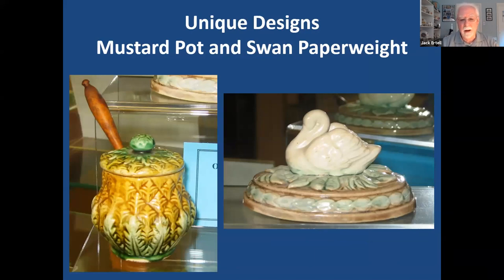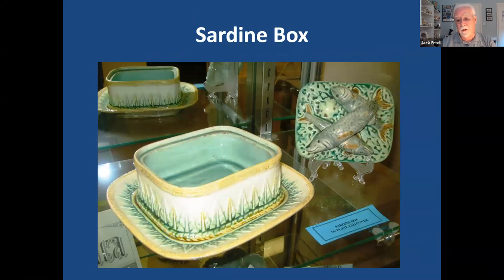The mustard pot, the photo can give you a false impression. That little mustard pot is about 2.5 inches in height. And the swan paperweight on the right-hand side is about 3.5 inches in diameter and about 3 inches high at the top of the swan. But there's some good examples of what they produced. Here's a box to serve sardines to people in.